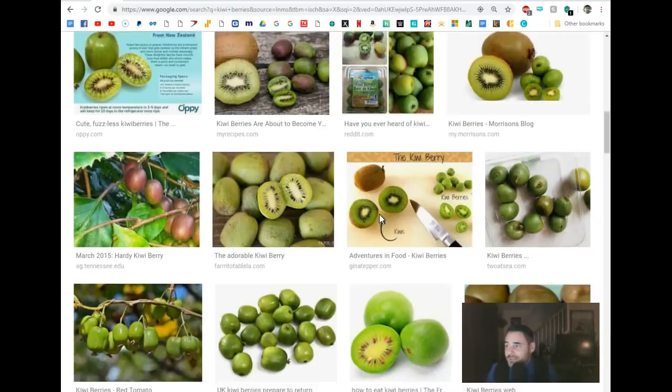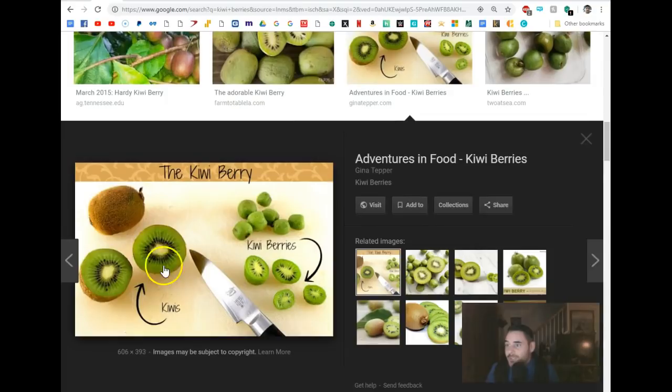I have never... Here, look at the difference. Here's a kiwi. Here's a kiwi berry. They're little, but look the same. And the outside's not brown. It's just green. Come on, these things would be in fruit salads everywhere. Move over grape tomato. We got kiwi berries now.